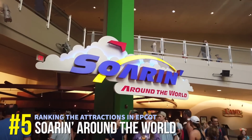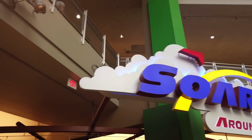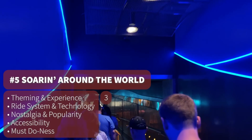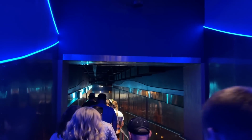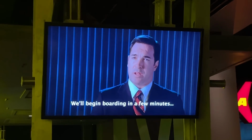5th spot, oh my gosh, top 5. Good job, Soarin'. Theming wise, Soarin' has a 3. It's got a really comprehensive theme of being like an airline, from the cast member costumes to the trivia you can play in line, which definitely gives it a bonus, all the way to Patrick Warburton giving you the safety spiel right before you get on the ride, the pre-show.